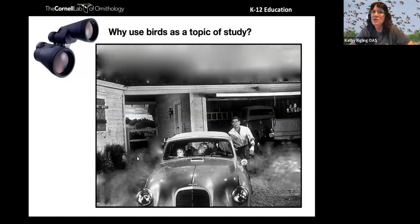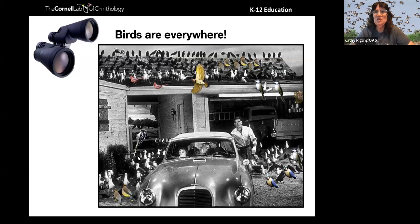So why do we use birds to get students engaged? You might think, go outside, where are the birds? There's no birds here. But once you start paying attention, you're going to see that birds are everywhere. So pretty much any campus you go outside, you're going to find some birds. So you just have to look. And once you get your students looking, they'll be finding birds all over the place.